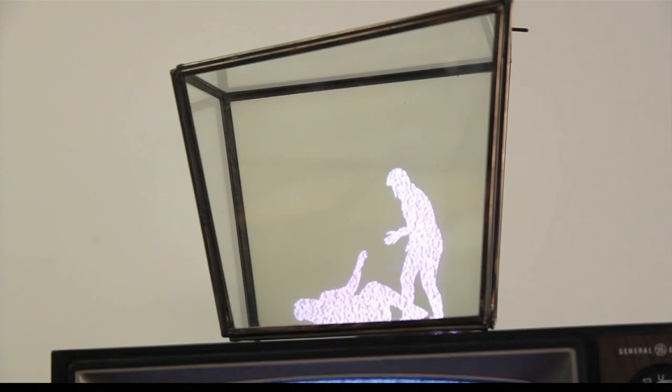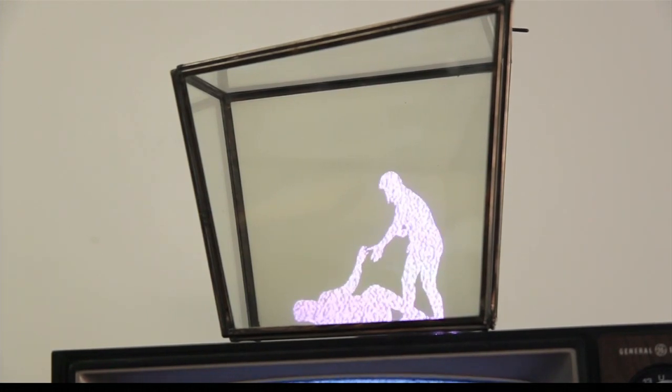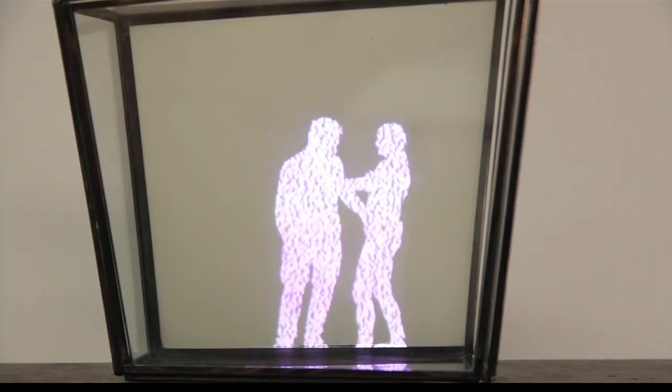But then I also thought of them as sort of human antennas. So maybe when they touch, when they finally touch hands, this could trigger something in the TV, and this is where the interaction sort of came out of this piece, too.